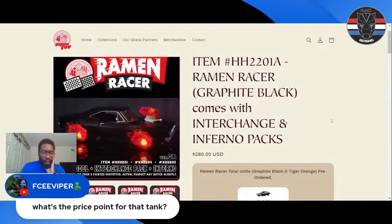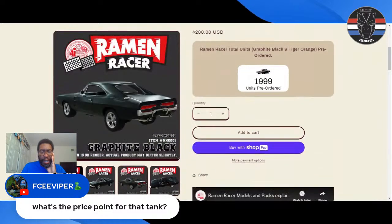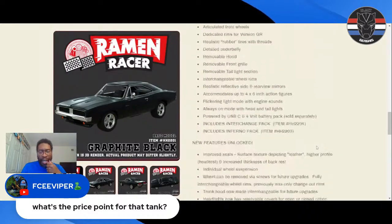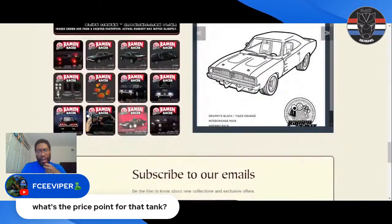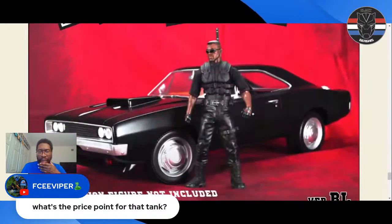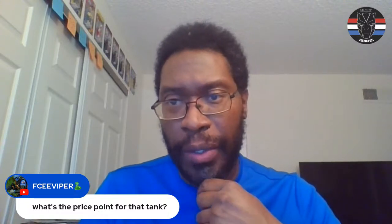So oh man, 280. What the interchange? We're changing the hoods and changing the Inferno packs. So yeah, it's that tank. I mean, if the Ramen Racer is 200, 280, 250, 280, if it was Hasbro, that tank could be $350, $400. With Ramen Toys, that tank is probably going to be $500, $550. And then you throw in shipping. So it can be $500, $600.